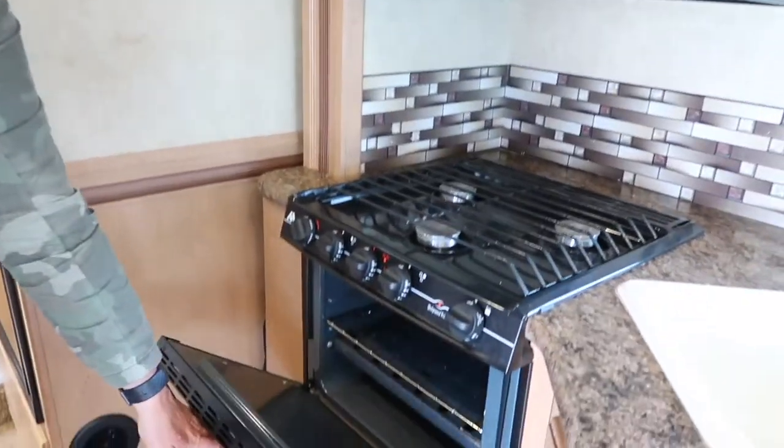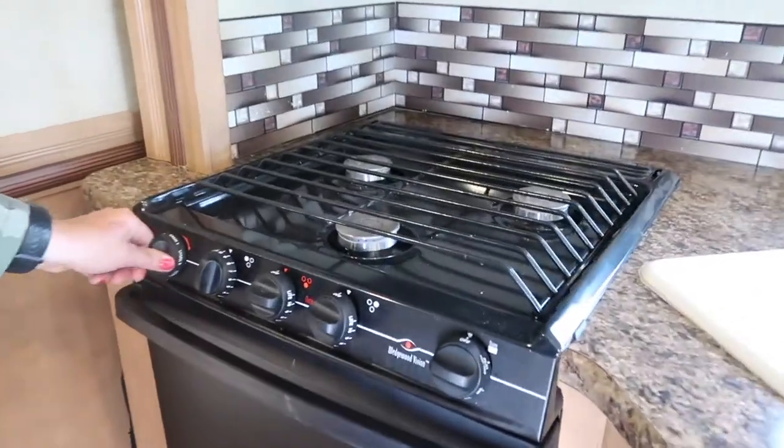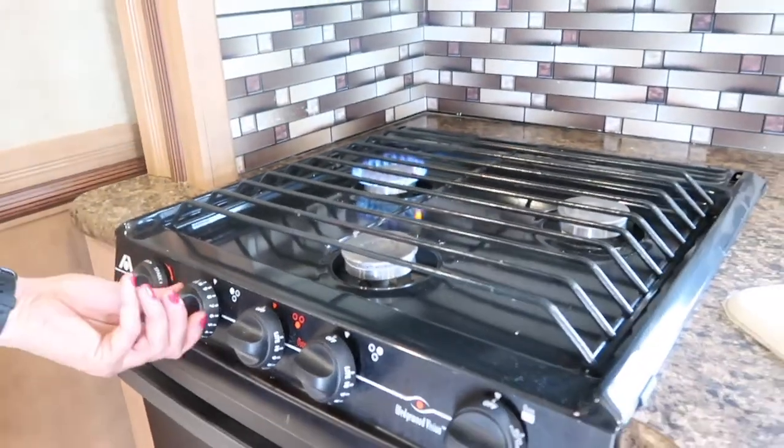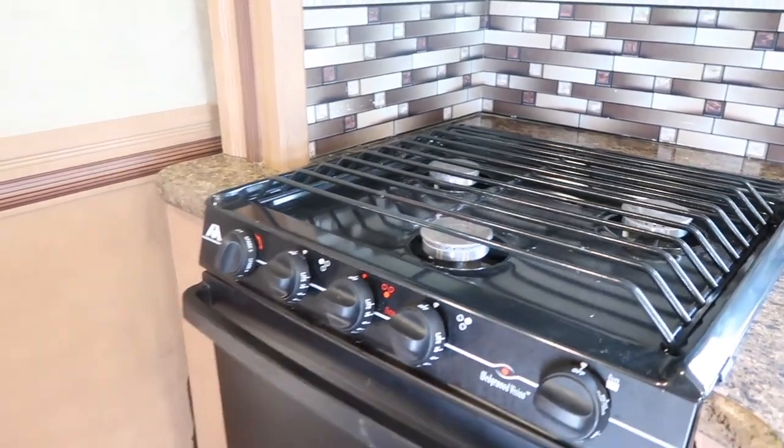Your oven and your stovetop in this motorhome. Sparker, this is for the top. You light your oven really, really easy. If you're having a problem lighting it, then you want to use a barbecue lighter to give it a little help.